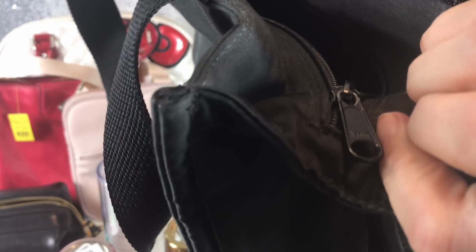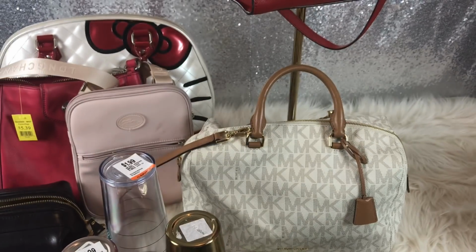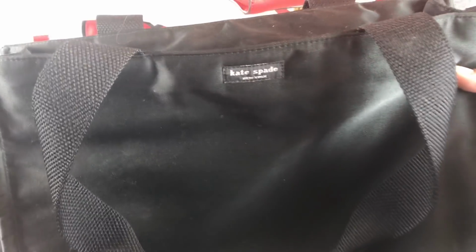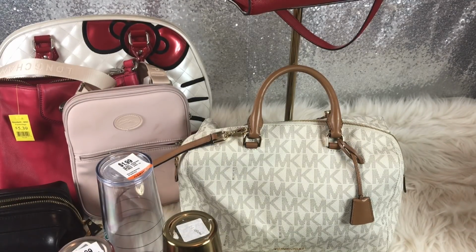So anyways, it has the YKK zipper there, but it was $2.50. And it is authentic. So I thought it'd be cute as a lunch bag. I don't know. Next.